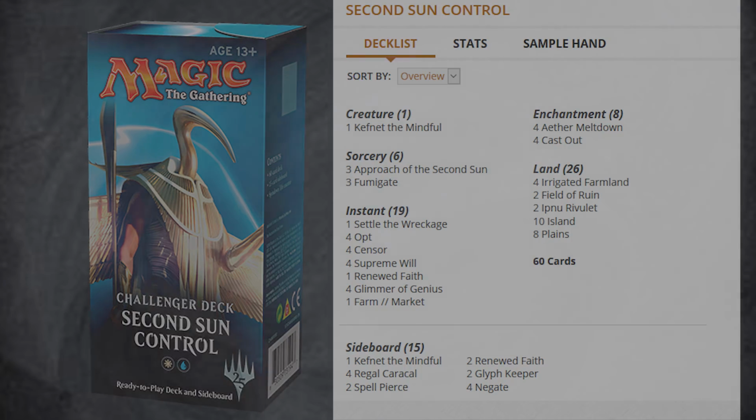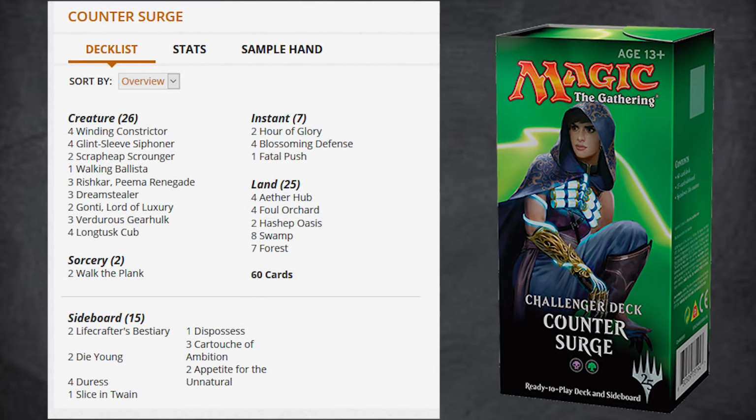The last deck is the Challenger deck Counter Surge. This one is a black-green build, and it is built around using cards like Winding Constrictor, Glint-Sleeve Siphoner, Scrap Heap Scrounger, Walking Ballista. Again, Rishkar, Peema Renegade. There's so much of this built into the Kaladesh block. It's absolutely insulting. This feels like an event deck cash grab.